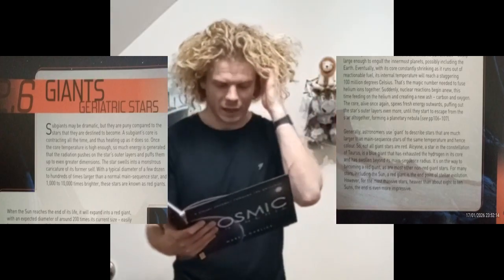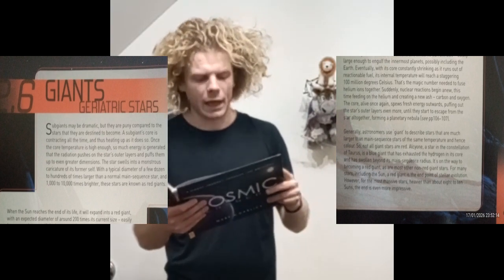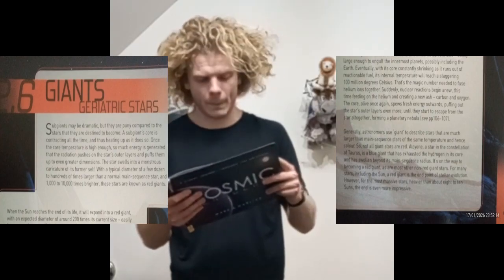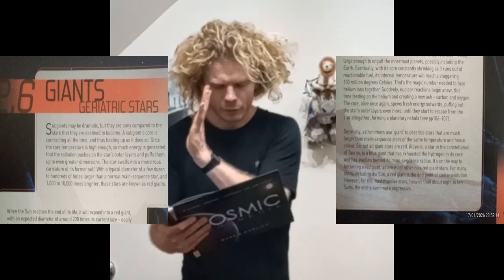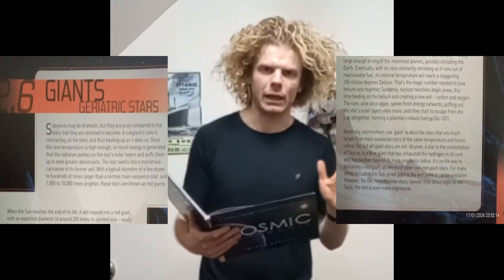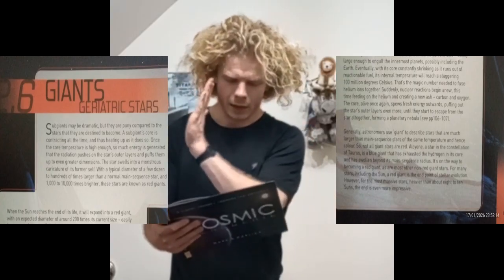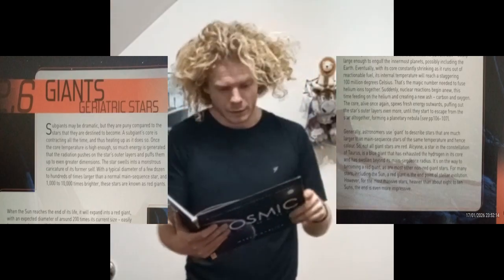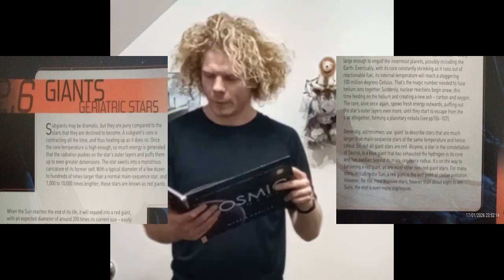Once the core temperature is high enough, so much energy is generated that the radiation pushes on the star's outer layers and puffs them up to even greater dimensions. So radiation is pushing against the outer layers of the star, and it pushes out into greater dimensions. I still don't really understand what radiation is. But it is so hot that the radiation is pushing off the outer surface of the star, and it's pushed out. The star swells into a monstrous caricature of its former self.